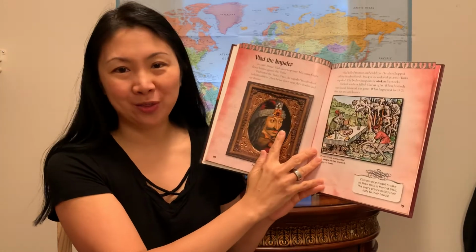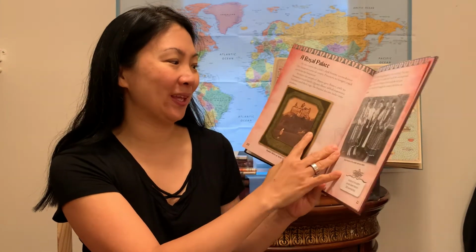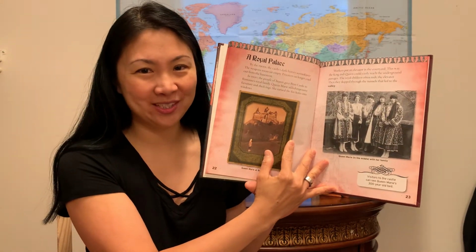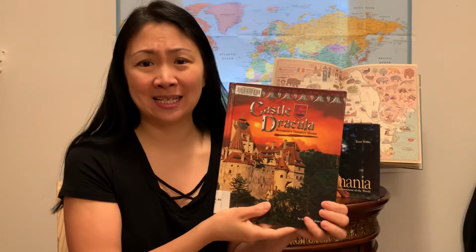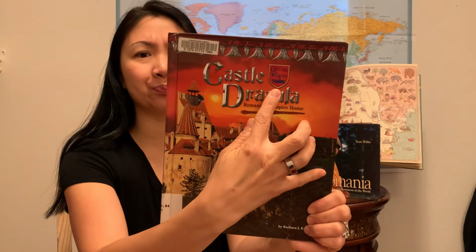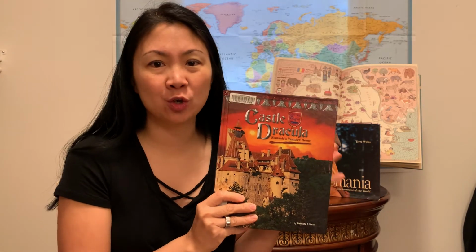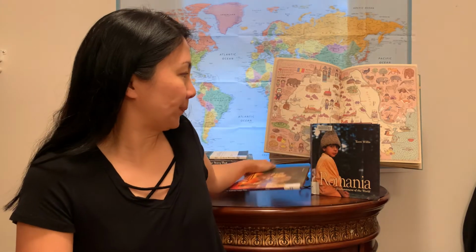For my third graders, this would have been too graphic. So I read this whole thing and I did not hand the book to them, but it's very interesting. I like this castle series, Castles, Palaces, and Tombs. We read a book about Neuschwanstein Castle when we studied Germany in this same series.